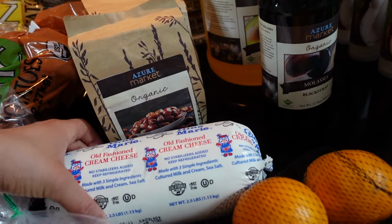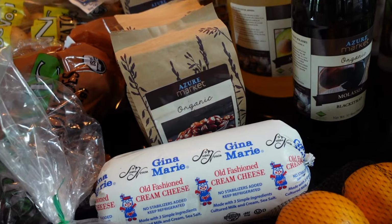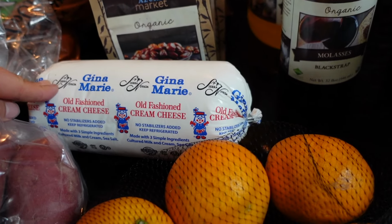We have cream cheese here. This is a repeat purchase. I did stick it in a quart jar last time. It's a little too big for a quart jar, so I had to do a quart jar and a pint jar or something like that, but we enjoyed that method quite a bit.